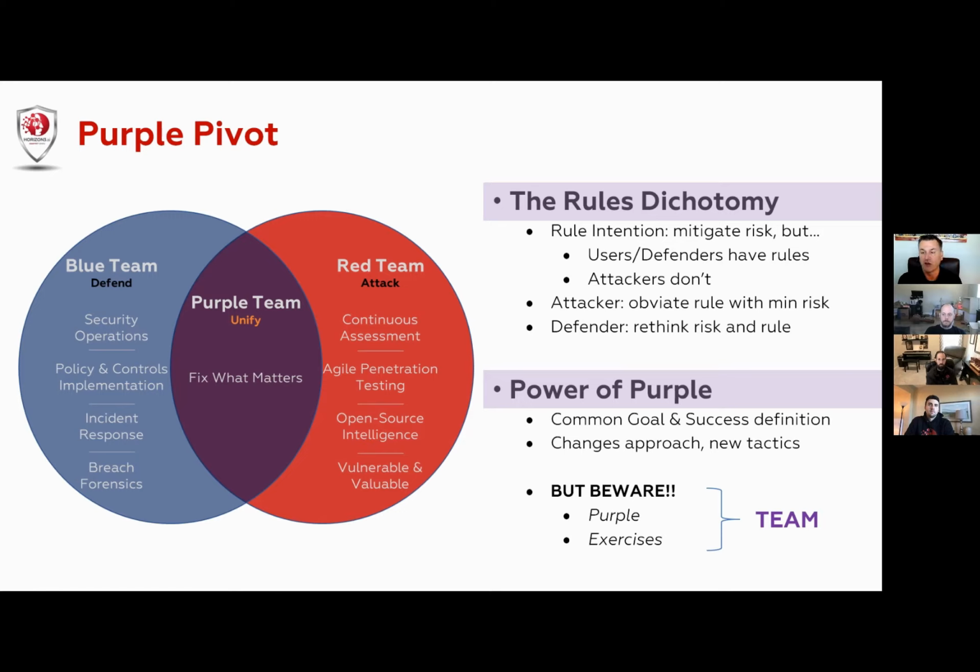And what that brings to you is starting to relook at that risk and your rules and how effective and efficient both are. And I would tell you that that rules dichotomy can absolutely be flipped to include a tools dichotomy. That same exact thing: you have this tool intention that you create and you employ to mitigate risk. But part of the belief is users and defenders have tools and attackers don't. Attackers aren't just hacking by hand. They do a little bit of that, but there are tons of tools out there in offensive security that are being used.